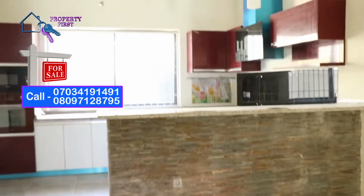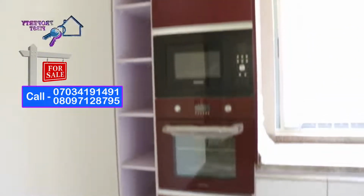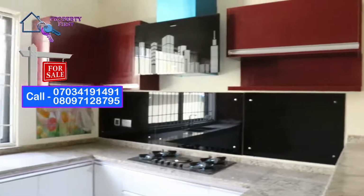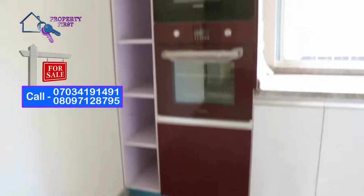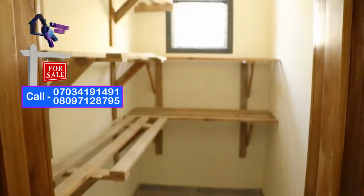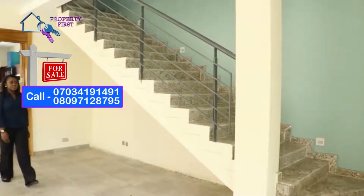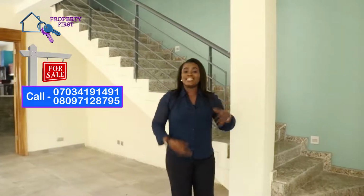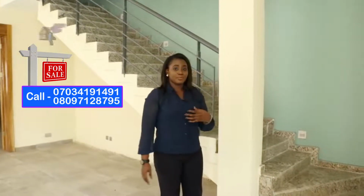This kitchen is fully furnished with kitchen cabinets, marble tiled surfaces with a wash hand basin, gas cooker with heat extractor, microwave oven, and storage. A tiled staircase with wrought iron hand railing leads up to the upper floors. Let's go upstairs and take a look at the rooms at the first floor. Come on.